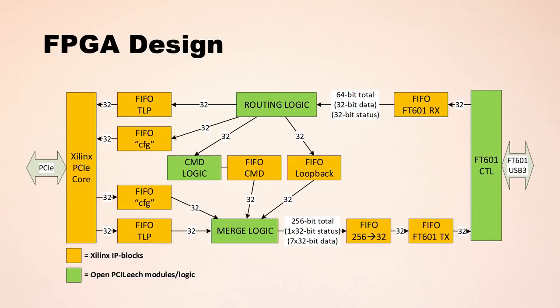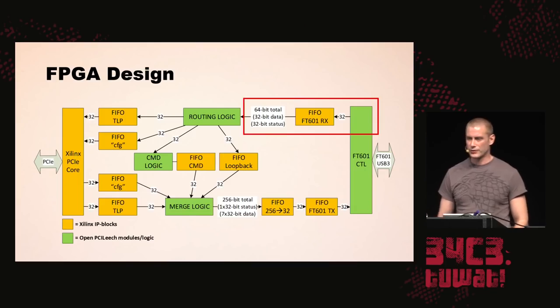Here is the actual FPGA design that I created. It's rather simplistic. You have a block that receives and transmits data over a 32-bit data connection from the FT601 hardware. And then you have the Xilinx PCI Express core on the other side that handles the actual PCI Express communication. Everything in yellow here are Xilinx IP blocks or IP cores, and they are not open source, it's vendor proprietary stuff. Everything in green here is stuff that I created, though, so it's totally open source and it's found on my GitHub. We receive some data over the USB connection from the controller computer.